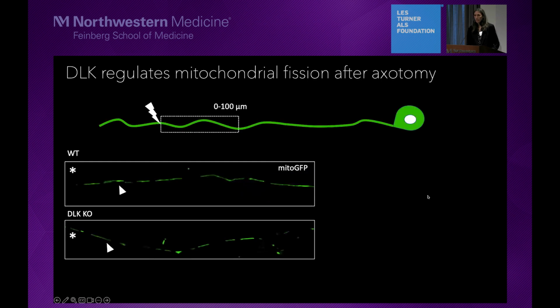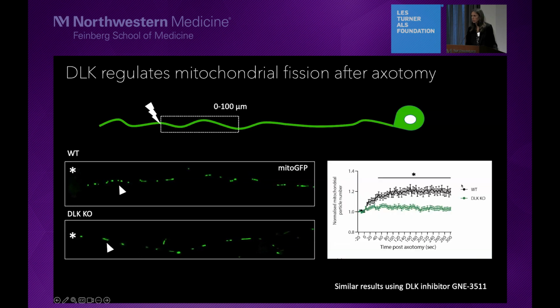So he deletes DLK from the I3 neurons and figured out a way to quantify this increase in the number of mitochondrial particles after the injury. So that's just normalized to pre and post in a stretch of axon. And when he looked at the DLK knockout neurons, you can see they do end up shrinking, but they don't undergo fission. And this is the graph that can really show that over a large number of axons and many mitochondria particles quantified. And he finds similar results when he inhibits DLK.